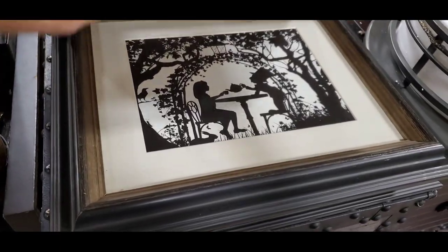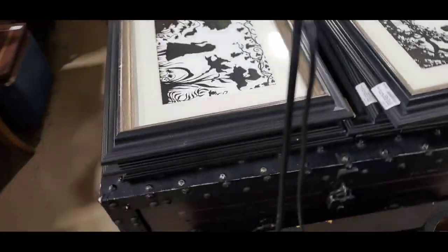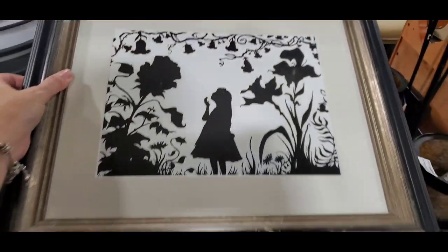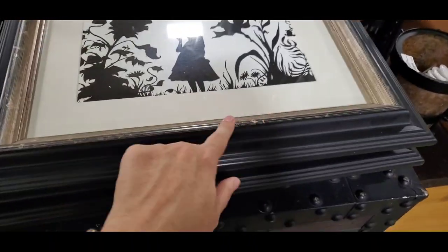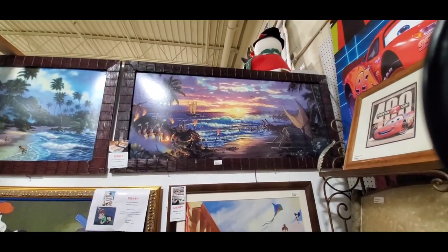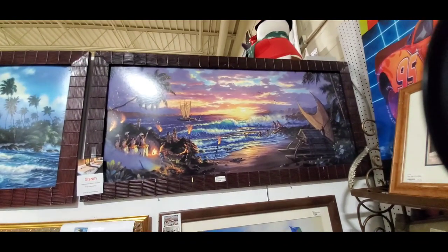$59.99. And they have, let's see, I think two different styles. They have this one here, already framed, ready to be hung on your wall. You could touch up the frame a little bit if you wanted to, but I wouldn't personally. I am a sucker for art, and I am a sucker for all things Polynesian Resort.